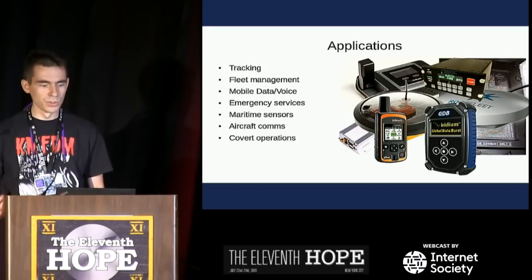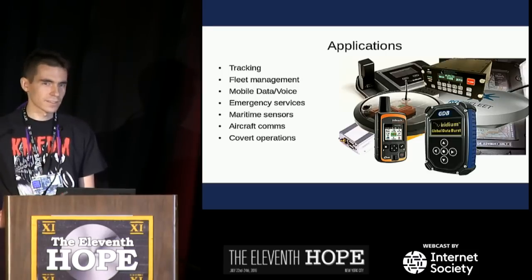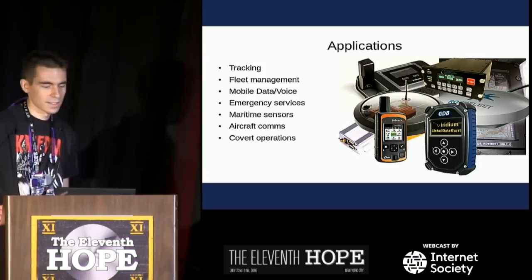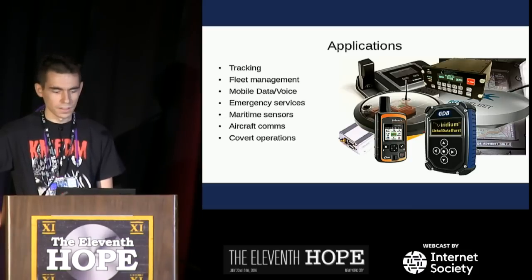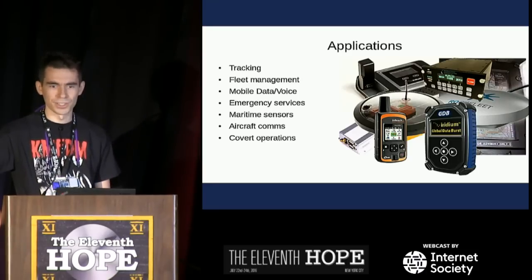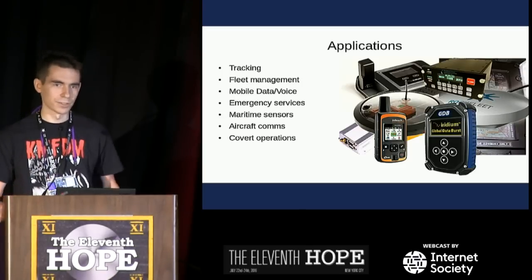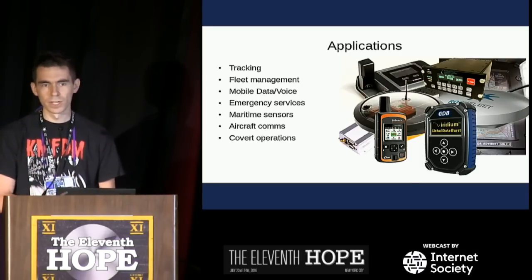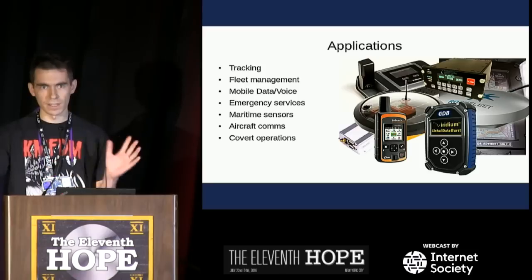So what is Iridium used for? I mean, sure, they have lots of services, but there are also applications. Lots of tracking, so you see shipping containers being tracked, you see lorries being tracked. Of course, voice and data, and emergency services. They have something like Iridium Push-to-Talk, which is basically for emergency services that want to quickly reach lots of people across some geography where they don't necessarily have lots of infrastructure. Aircraft use the stuff. You can see it on sea gliders or buoys, which measure stuff in the ocean.